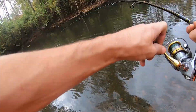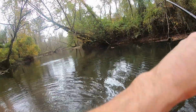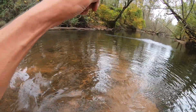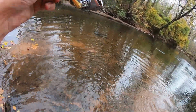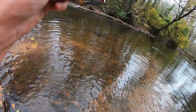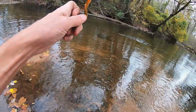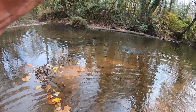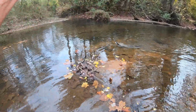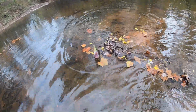Oh, I got something good. I don't know what it is. I haven't seen it yet. Oh my goodness! That is the biggest pickerel I've ever seen. Oh my God, this might be the one that broke me off. He's freaking huge. Oh, look at the size of this pickerel. Oh my God. Look at his mouth. Look at that mouth.